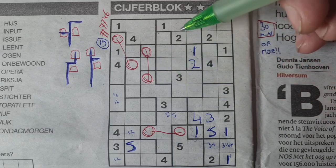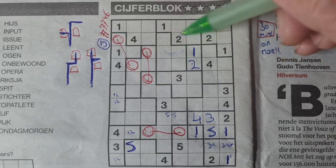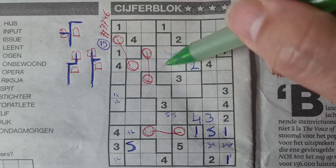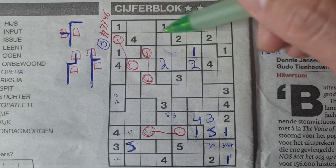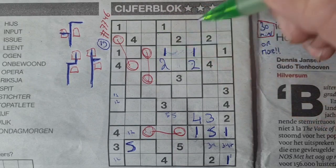Let me go up. These three boxes surround a 2 can be a 2. And these two boxes can be a 2. So one box left for 2 in this area should be there. These two boxes can be a 1. That box can be a 1. So one box left for the 1 in this area should be there.